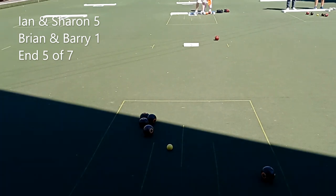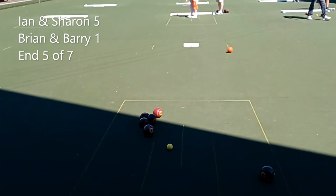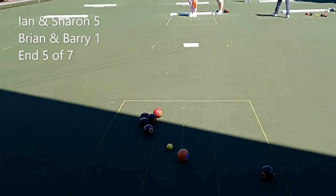Yeah, it's on a good line here. It's all about the weight. He's just dropped the weight off. Yeah, it's a good line, but I think the weight's too heavy and it's going to come all the way past. It might even go off. Yep.